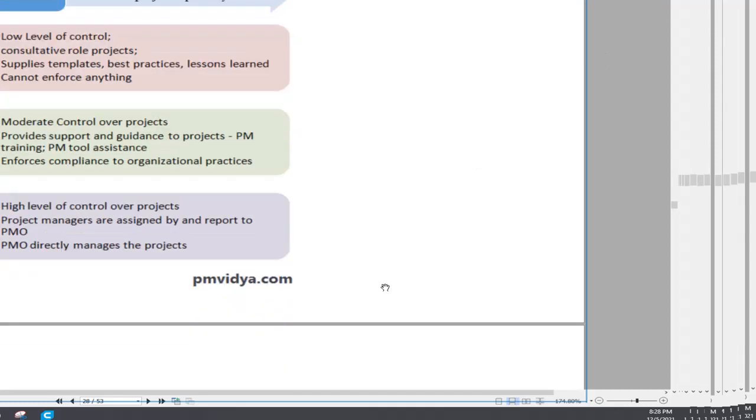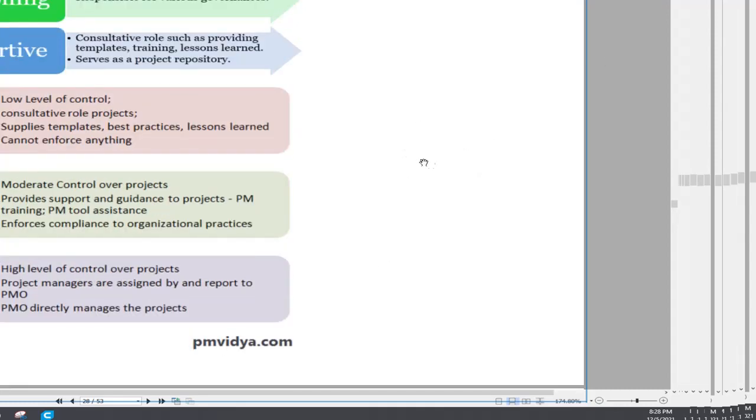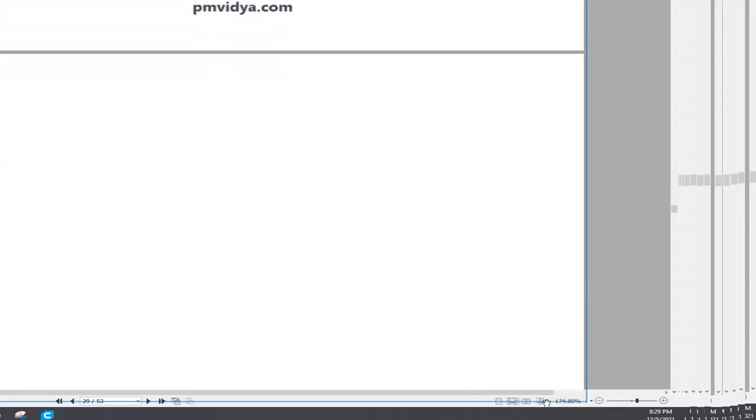For the supportive, there is a low level of control, consultative to projects, supplying templates, best practices, and lessons learned, and they cannot enforce anything. Controlling has moderate control over projects, provides support and guidance to projects, PM training, tools, and assistance, and enforces compliance to organization practice. Then directive has a high level of control over projects. Project managers are assigned to and report to the PMO. The PMO directly manages the projects.